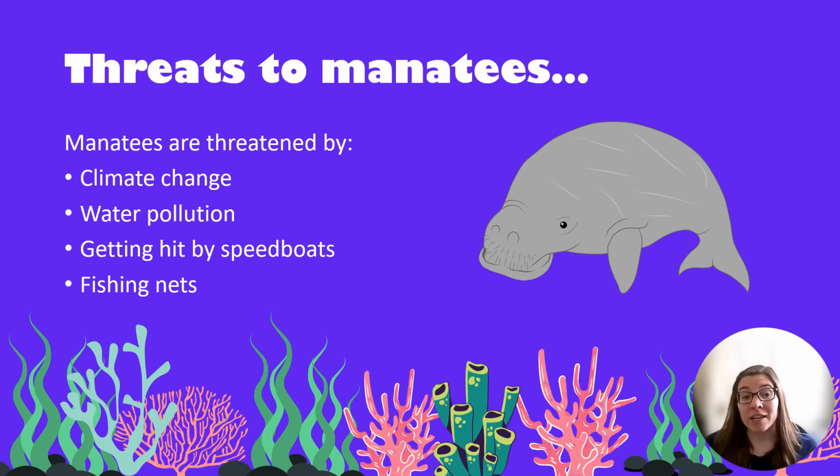Another big problem is getting hit by speedboats because they live in very nice kind of tropical parts of the world where there's a lot of tourism, and sometimes people can be going out on their boat and they can hit a manatee and injure that animal. And then finally, fishing nets is a big problem for manatees as well because they can get caught in them and then they can drown. And this is just another problem that we have with plastic pollution, and it affects an awful lot of animals in our oceans and in our rivers.